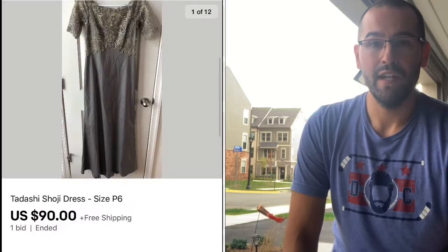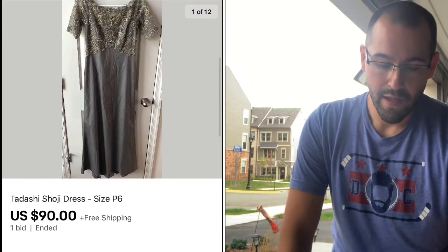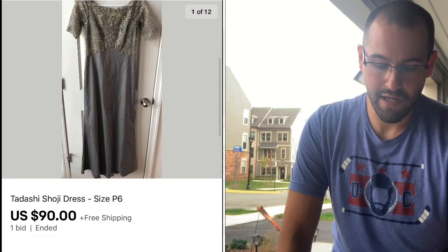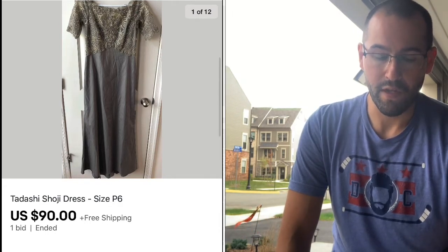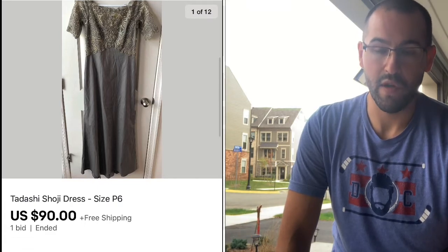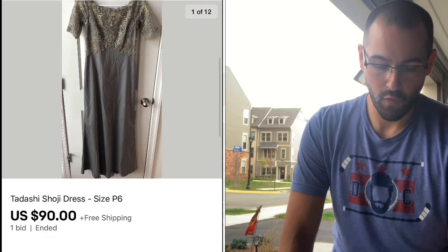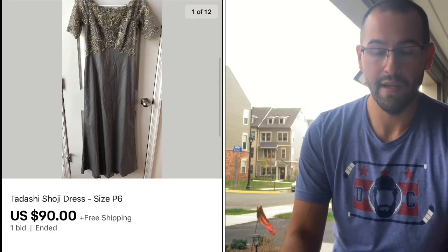Next one up is a very interesting piece. I saw this at TJ Maxx, and I saw the brand, which I didn't know anything about, is Tadashi Shoji, if I'm saying that right. I think it retailed for $408, so I knew there's definitely room in this one for profit. We purchased this for $30.74, sold it for $90, including shipping, and profited $36.06 there.